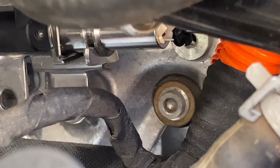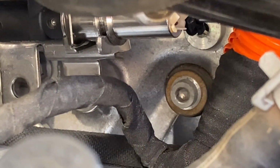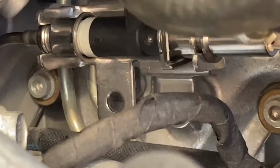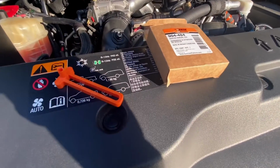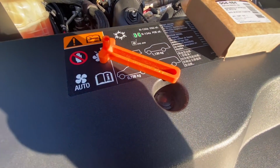But key pointer, there's a little black safety tab. You see those little white ears? You've got to pull that back and then get the tool in there and release it. It's a pretty straightforward job, but let me show you guys that tool. One sec. All right, so this is the tool you'll need to remove that fuel line. It's really small. It's actually a 5mm to be exact.